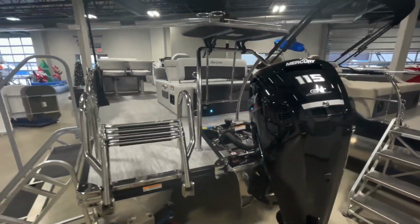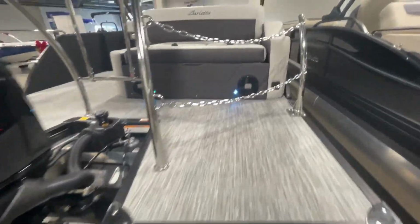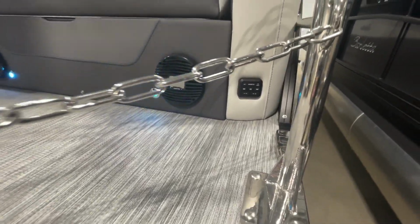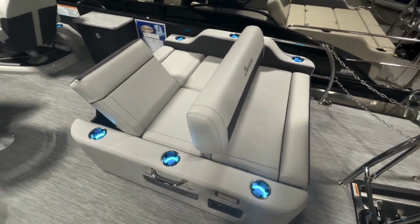We have a 115 horsepower Mercury Command Thrust equipped on this thing. Command Thrust meaning bigger gear case, bigger prop, and better push out of the water. Here's a nice look at the stereo remote off the back so you can adjust the radio right from the water.